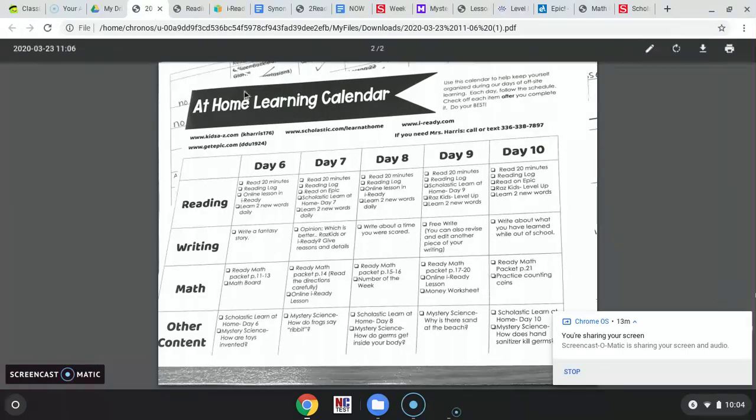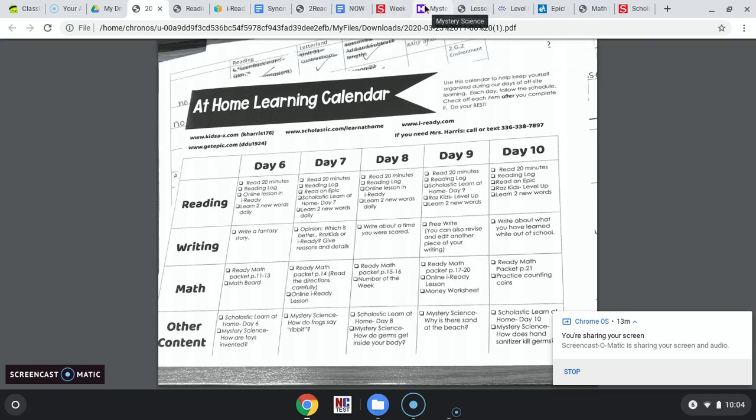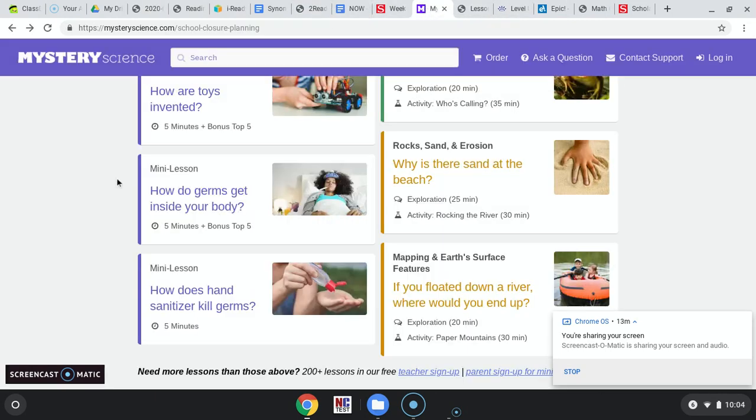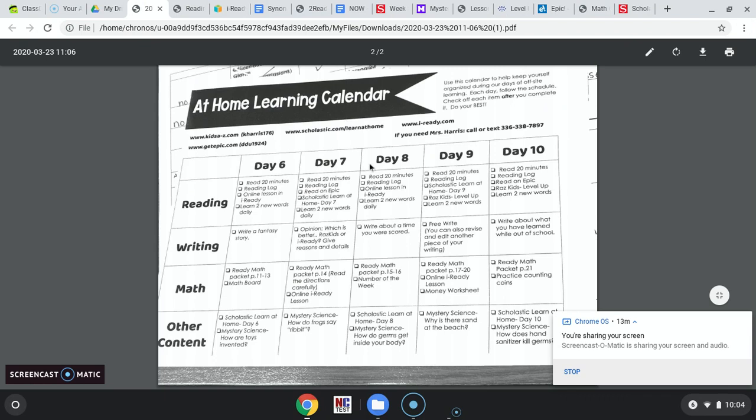And then Mystery Science, how does hand sanitizer kill germs? Another really good one. How does hand sanitizer kill germs? This is a really quick one, so it shouldn't take a whole lot of time. All right, and that's all for days 8 through 10.